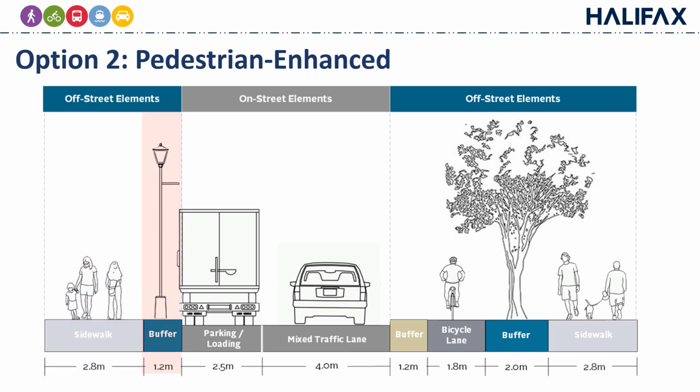Similar to the transit-focused option, this buffer would provide opportunities to add streetscaping elements like trees, lighting, and benches. For the on-street elements, this option would retain a single travel lane and it would include on-street parking and loading on one side of the street. In this option, on-street parking and loading can be strategically allocated to the east side of the street or to the west side of the street, depending upon where parking and loading demand is highest.